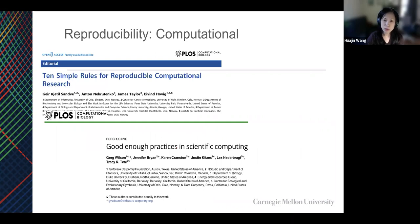So the next part is about computational reproducibility. There are two very good articles on computational reproducibility: "Ten Simple Rules" and "Good Enough Practices in Scientific Computing." I highly recommend you read these two papers before doing any computational work. Next slide.